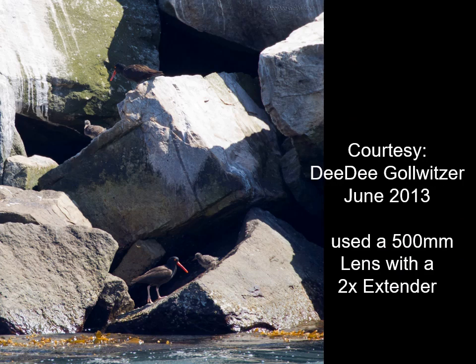D.D. Gulwitzer photographed the 2 chicks in June of 2013. Good photographer, local photographer, used a 500 millimeter lens with a 2-power extender. Can you see them? You can see the vertical habitat of this. Can you pick out both chicks and parents? It's difficult at a distance to pick out the family unless you specifically were looking for them. These chicks did not survive.